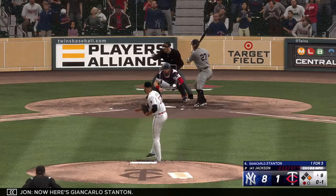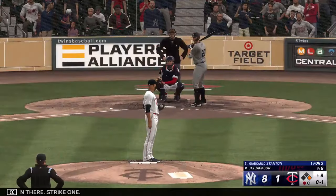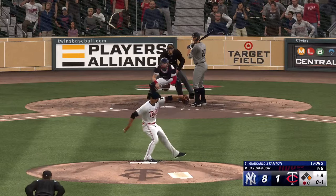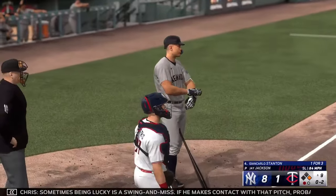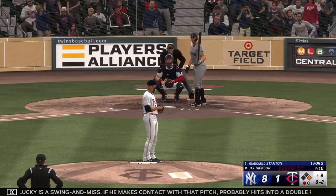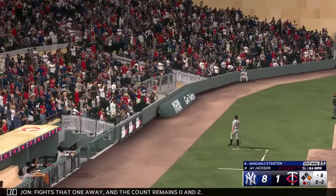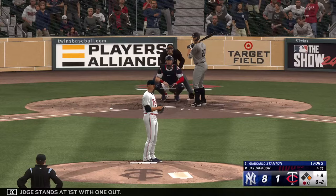Now here's Giancarlo Stanton. That's in there. Strike one. Swings through that one out in front that time. No ball. Sometimes being lucky is a swing and miss. If he makes contact with that pitch, probably hits into a double play. And the righty deals. Fights that one away, and the count remains 0-2. Judge stands at first with one out.